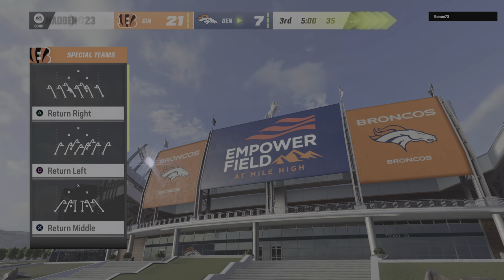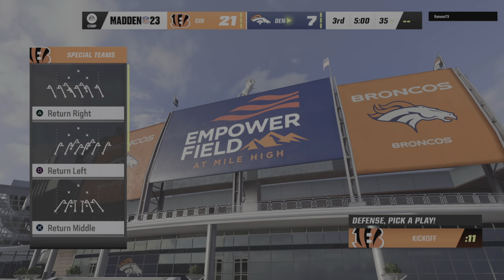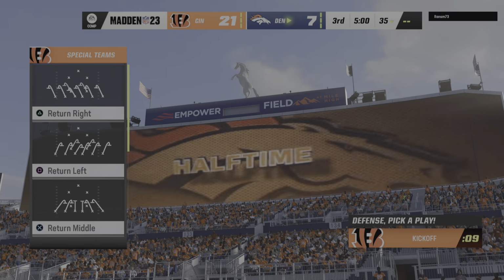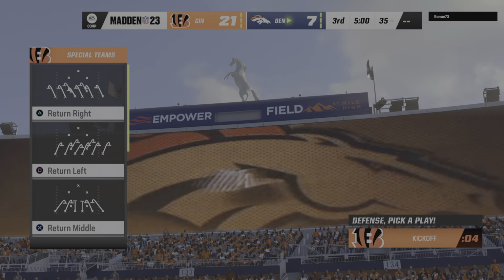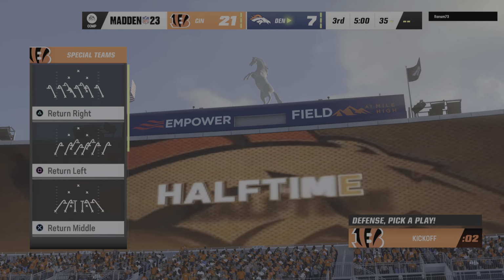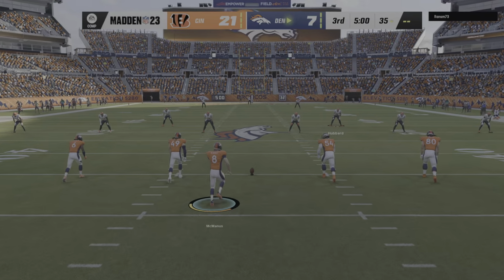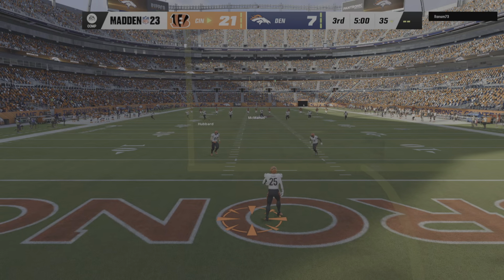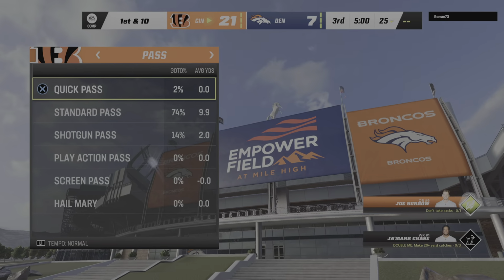And we welcome you back now. Alongside Charles Davis, I'm Brandon Gaudin, getting set for quarter number 3 here. Bengals set to receive. They have the lead and the football to begin quarter number 3. And a fair catch signaled for and taken successfully.